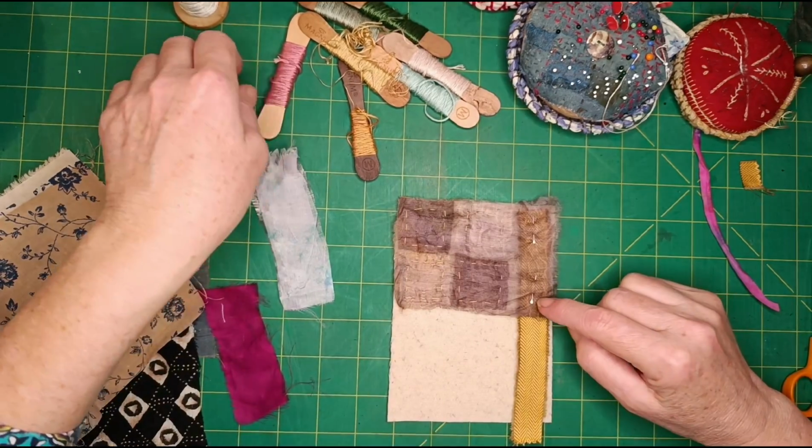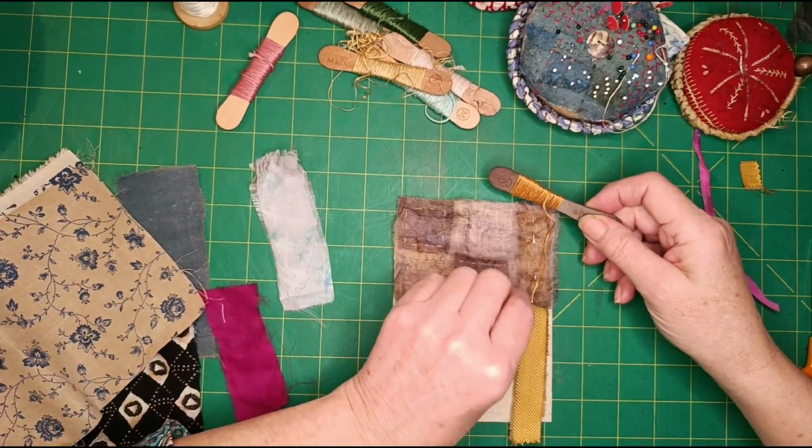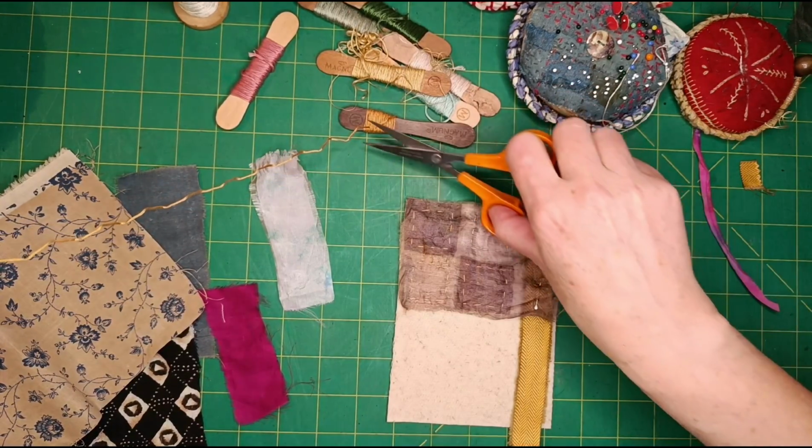Right, so now I have to decide, do I put another colour in there, or do I just stick with the gold? Do I maybe use this darker gold? Maybe I'll use that darker gold. All these lovely tea-dyed threads, I might as well use them.